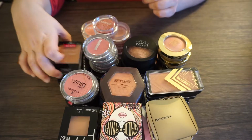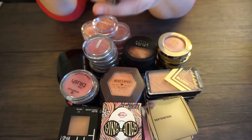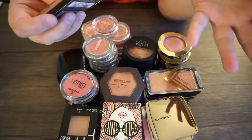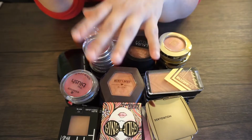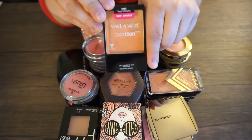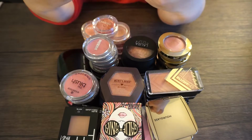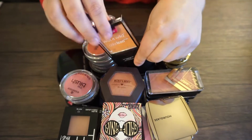I have the Wet n Wild Color Icon blush. This is the old packaging, so I am going to go ahead and get rid of this. I'm sure the blush is probably still okay, but now that they've updated, somewhere in this stack is the new Wet n Wild packaging. So this is the old one. This was in the shade Keep Peachy. And I wasn't the biggest fan of this color. I just held on to it to have a peach blush, but now that I have other peach blushes, I can go ahead and get rid of this.